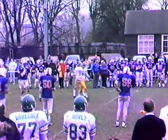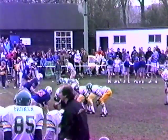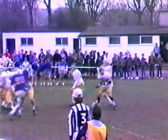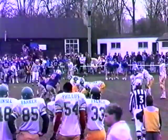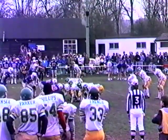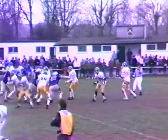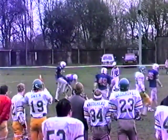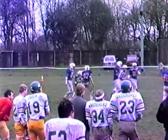So, the ball coming off number 66, Junior. Number 33, Chris Cole, batting the ball away. Intended receiver number 25 Lionel Taylor, but there's a flag on the play.